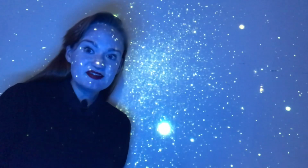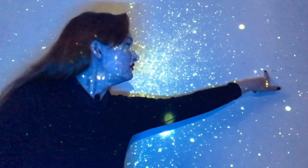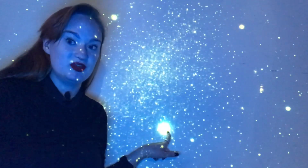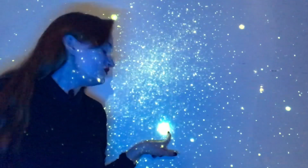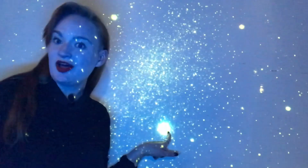We can use the constellation of Orion to find a lot of really cool stars. If we draw a line from Orion's belt all the way down here, we will hit a very, very bright star in the night winter sky. And this is Sirius, or the dog star. It's very bright, and if you look at it long enough, you can actually see it twinkling different colors, which is pretty cool.